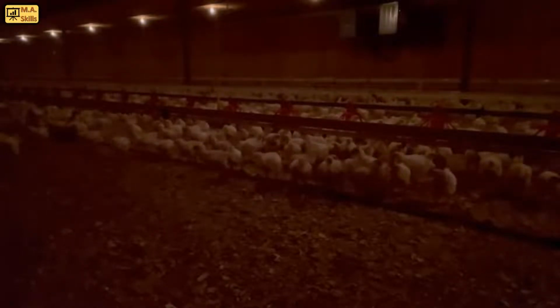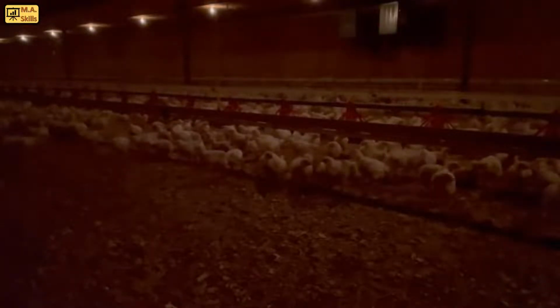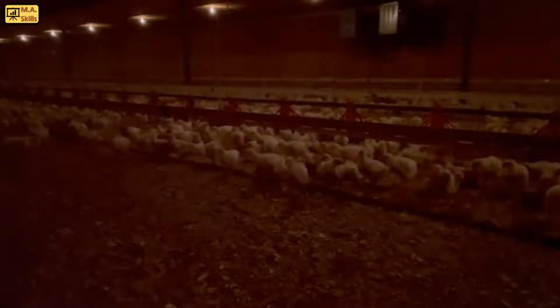And the birds are still extremely comfortable. We've been raising our water lines, raising our feed lines. Now the birds are starting to stretch their necks so that we have the water go straight down instead of having them dip their heads to take a drink, which then can increase moisture on the barn floor as well.